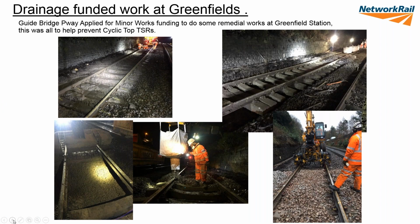Drainage work we did at Greenfield. So we did the drains and then we had to go back and manually dig the wet beds. As you can see on the left, they were pretty poor wet beds, really. The drainage was blocked and we kept getting cyclic top TSRs through this site. So we took the RRV, road rail vehicle, and dug the wet beds with a slotted bucket, bottom left-hand corner there. Took them down to the desired depth and then filled it back with stone and tamping banked using the road railer again to the correct rail profile on the top. And it was a good bit of work, really. But as you can see on the left, they were pretty rammy wet beds.